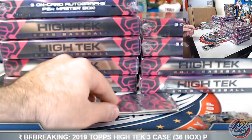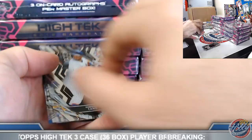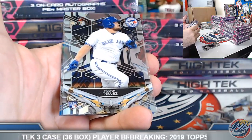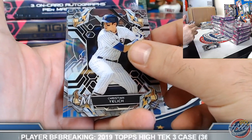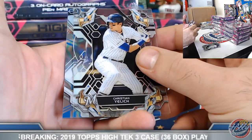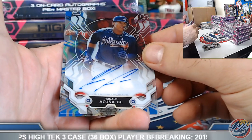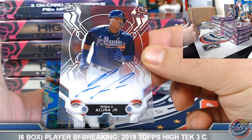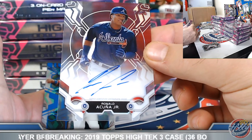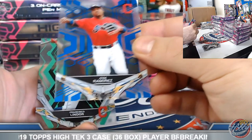Last pack of box number three coming up. Base. Ooh, Chris. Chris. Boom. There you go. Nice start for you, good sir. Put it on the board. Little Ronald Acuna Jr. auto. On card. On the board. Excellent. There you go, buddy.